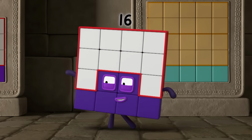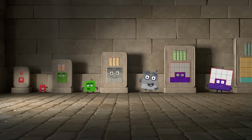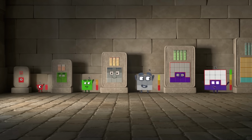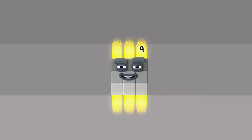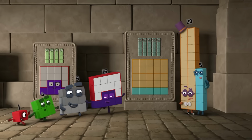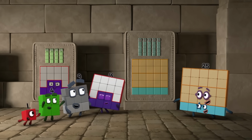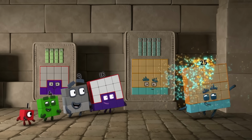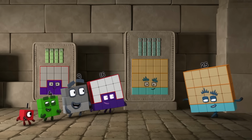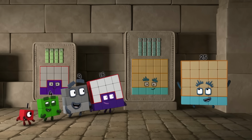When in doubt, say the Square Club motto. Even though we're different sizes, you can always recognize us. We're as tall as we are wide. We're the same turned on each side. 1 by 1. 2 by 2. 3 by 3. 4 by 4. 5 by 5. You are a square. I figured myself out. I am 25. And I'm a really, really big square.